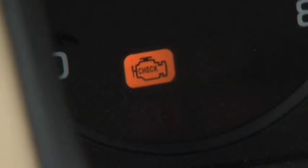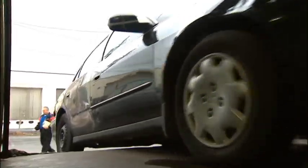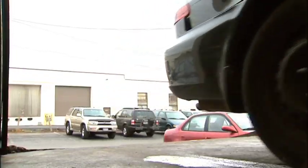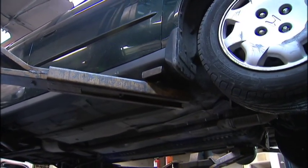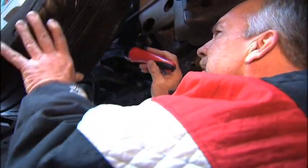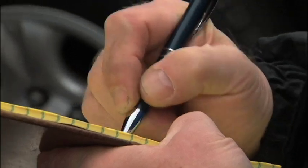That check engine light is on in our News 4 I-Team vehicle too, but we already know what the problem is. Cosmetically, it's not the most attractive, but mechanically, it's in very good shape. We had certified master technician Jim Parks inspect it from top to bottom. He's worked as a technician for 35 years and now investigates auto complaints in Montgomery County, Maryland.